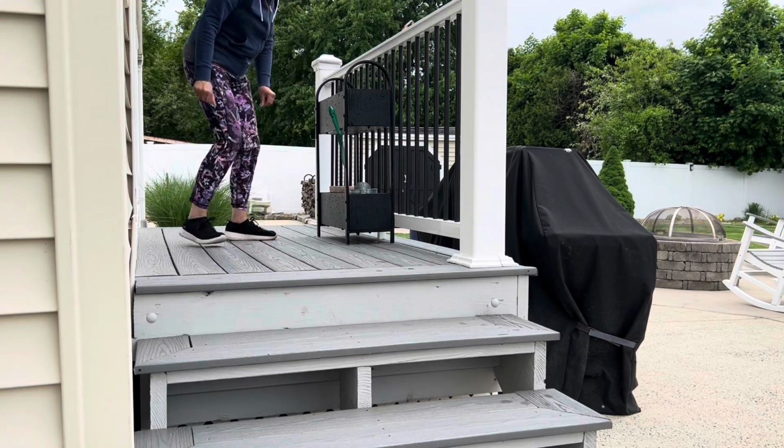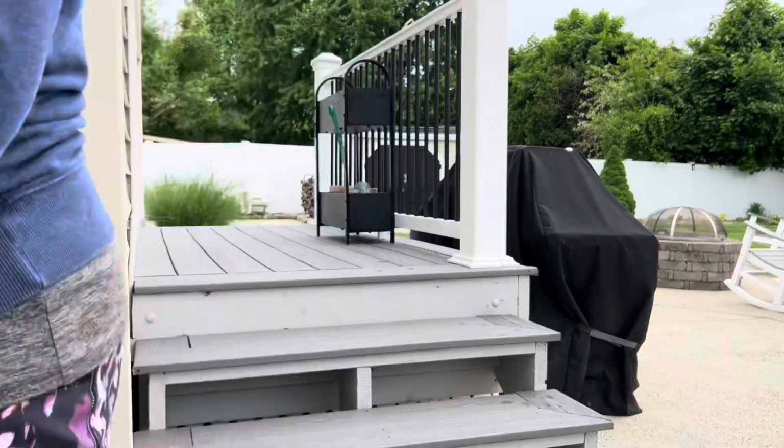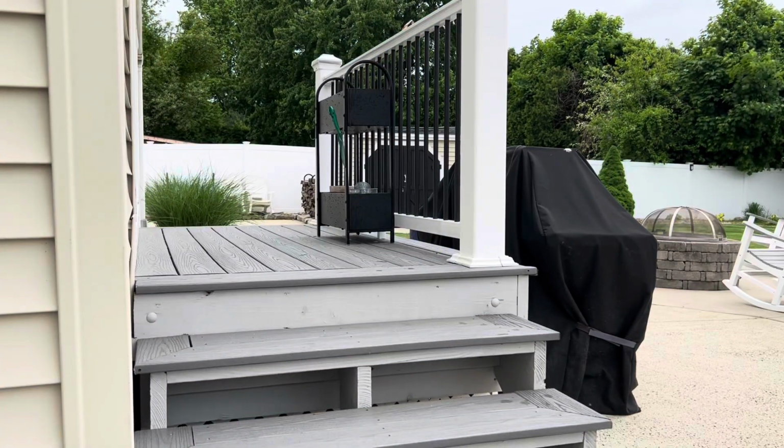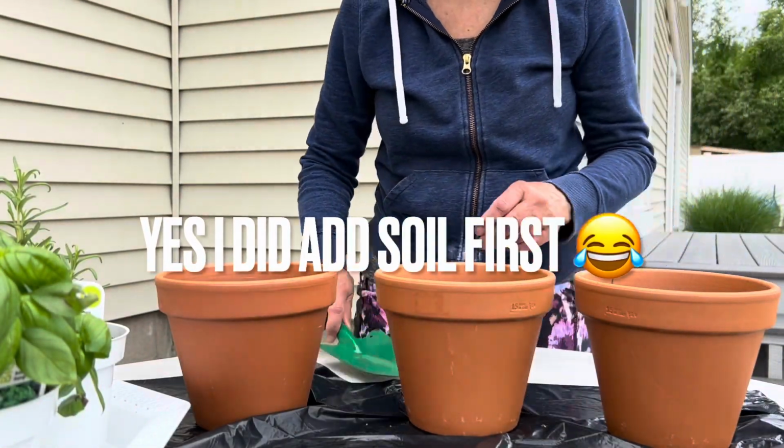I forgot to mention this little stand also comes with a little green shovel. So I already put that on there. You'll really hear the birds now.